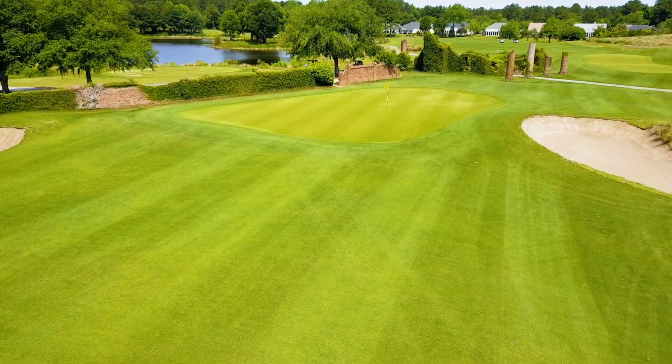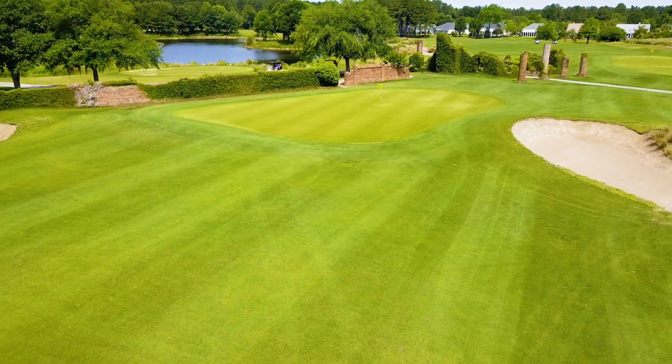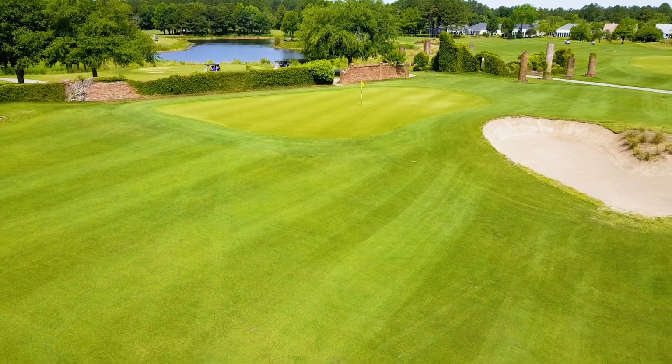I thought those were Roman ruins. No, unfortunately they weren't. But it's grown up with vines now, and the wall is in play. So there's times that people chip against the wall and bounce it back onto the green, or their tee shot will hit the wall and bounce back on the green. But it's a lot of fun to play, and it's the most picturesque hole on the golf course.